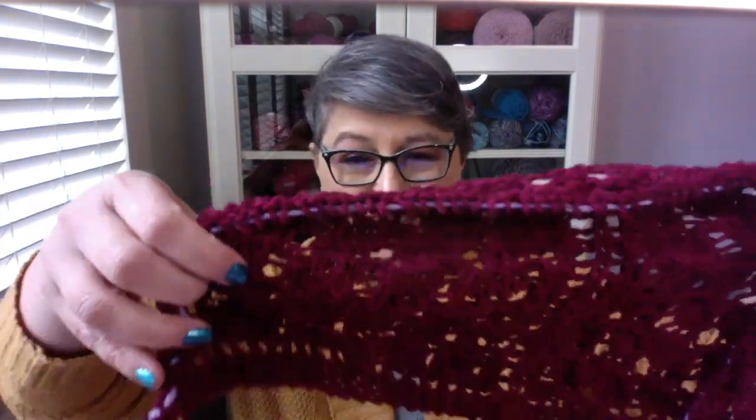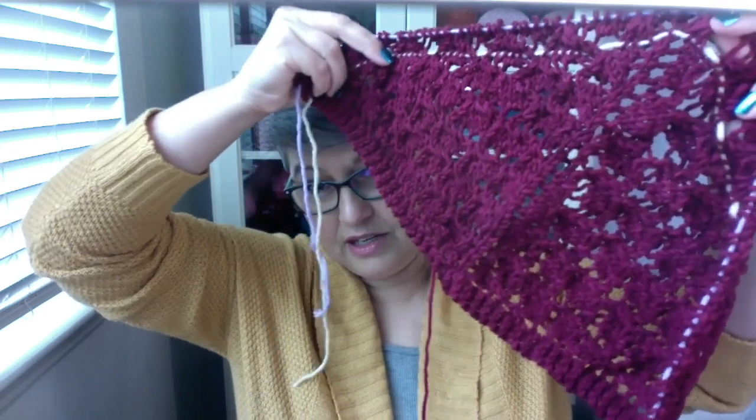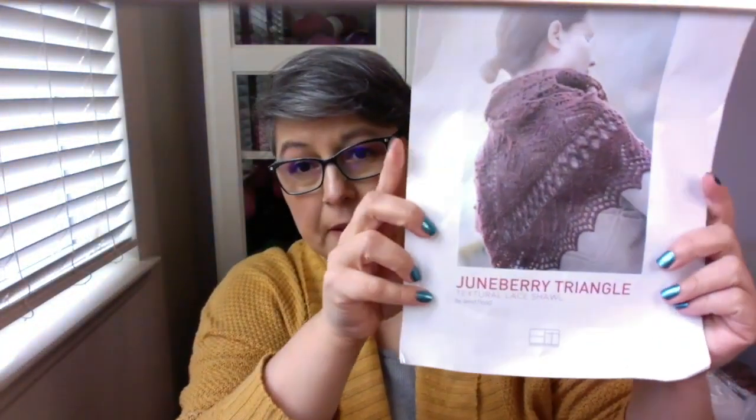I remember this yarn too. So I want to say that this was a Madeline Tosh yarn. And it looks like, I don't think I have the little tag, but I'm pretty sure this was a Madeline Tosh. And this is what I had in the works. Oh, this is so pretty. This is so pretty. And this is what I was making. Juneberry triangle pattern. Oh, that's beautiful. It's by Jared Flood.